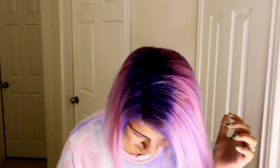To your regularly scheduled program. So yeah, this is how it turned out and I am really pleased with it. So the mint green came out very light as I expected. It is a mint green though. It's really nice. There's just not much of it and it's hard to see, but it's in there. It's in there and it's cute.